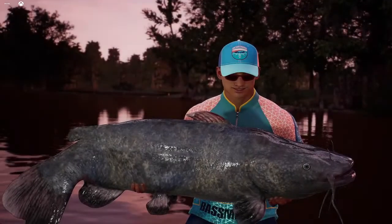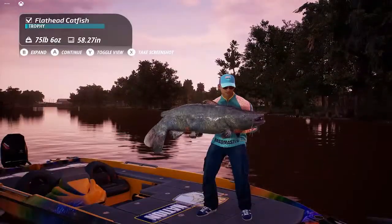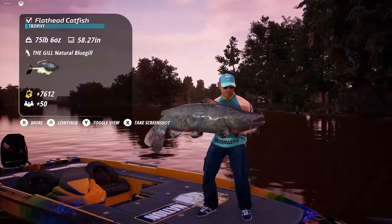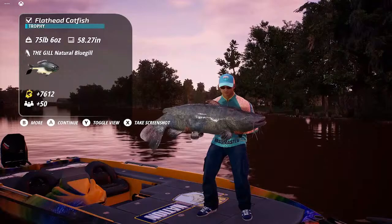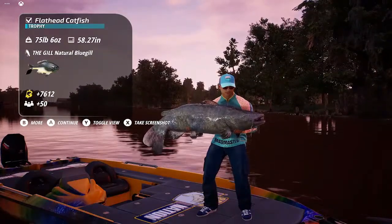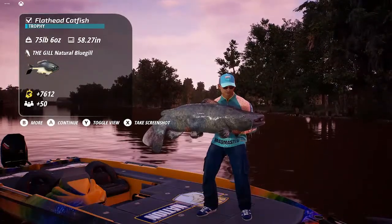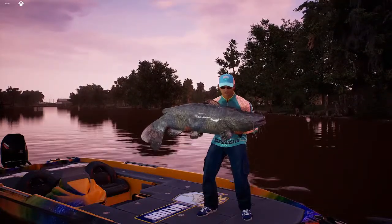Out that tire. Look at that, boy. Oh, man. 75 pounds, 6 ounces. A trophy flathead catfish. So, man, they pay good. 7,612 bass bucks, 50 followers. So, 7,600 bass bucks will get you a new rod. Very nice. Very nice indeed. Screenshot that big old boy.